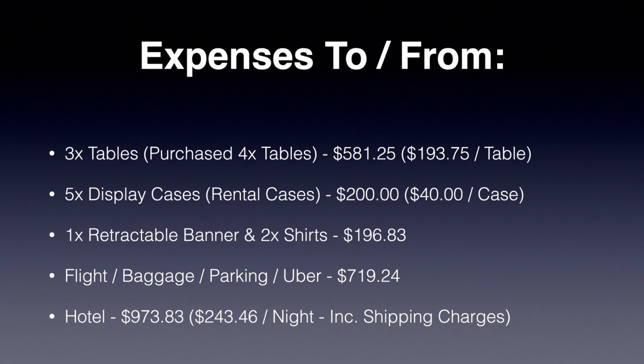I also purchased 2 t-shirts, basically old school Pokemon shirts with my logo, my name, stuff like that. Purchased those off of Vistaprint. So the 2 shirts and the retractable banner cost me $196.83, and then we get into the actual travel and accommodations.